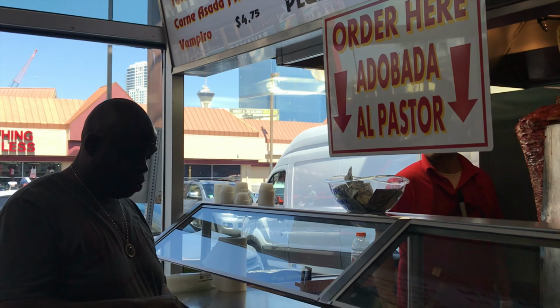So here we have 2 tacos al pastor that we got from the guy over there with the pork. They look extremely yummy. Those are the 2 carne asada tacos with everything. And we took 2 of them home for my daughter.